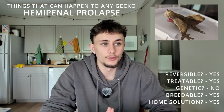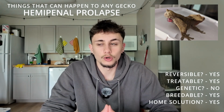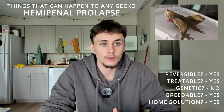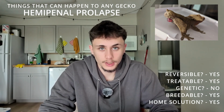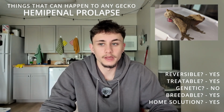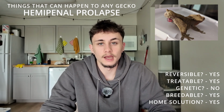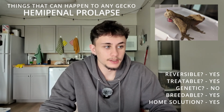So if you have a 30-gram male and you pair him up with a female, it is more common to have a hemipenal prolapse than a 50-gram male. So soaking in warm sugar water or honey water, medical grade honey, is always a good option. It's something you should try. And if it doesn't work, put them in a really moist carrier, take them to the vet and get it properly put in or even amputated.